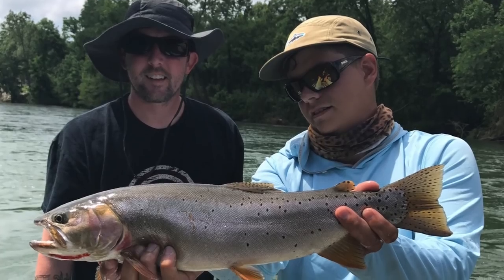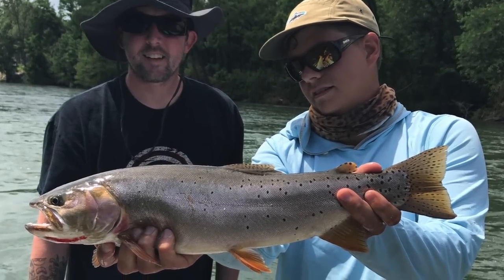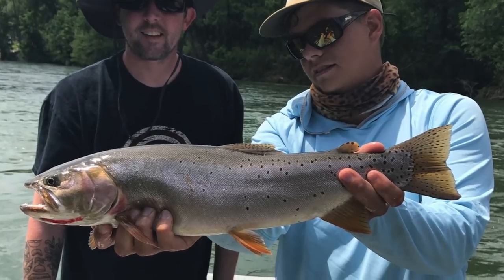We have had a lot of 18 to 22 inch Bonnevilles caught over the last year and a half or so. So there are Bonnevilles in here big enough to spawn now.